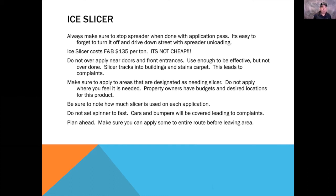Be sure to note how much slicer you use on each application. You've got to get that into Element time. That's how we bill for it. Don't set the spinner too fast. It'll actually cover cars' bumpers and stuff when you're driving down a parking lot. So you just need it to just cover a little bit wider than the width of your truck.